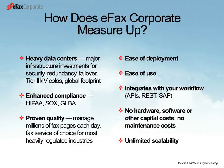This company is capable of sending millions of faxes every day, and we service nearly half of the Fortune 500 companies worldwide. So in partnering with eFax Corporate, you'll have the peace of mind in knowing that major enterprises and over 12 million SMBs worldwide are relying on eFax Corporate to deliver their mission-critical fax transmissions.